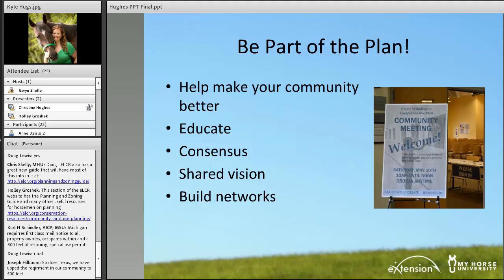It's also really important to come together with your neighbors to build consensus on how to reach your goals for the future of your community. So you may find that your neighbors and you are all on the same page. You want to protect the rural character of your community going forward. Or you may find that some of your neighbors are ready to sell the farm and make some money and move on. So it's really important to come together and work out what your shared vision is and build those networks.